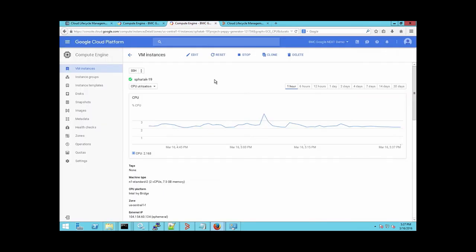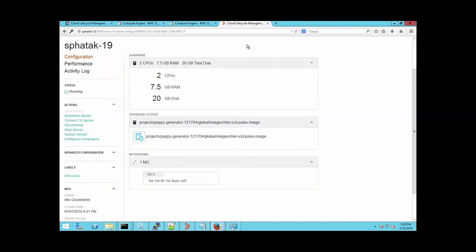Looking into the Google Compute instances, this is the footprint in the Google Cloud, and we see that it's a running instance with one single public IP. You can have multiple IPs based on the policies that you have set up for the blueprint. And this is the BMC Cloud Lifecycle Management where that particular VM appears. And in a seamless and transparent manner, the consumers of your cloud don't need to know where exactly the workload is running.